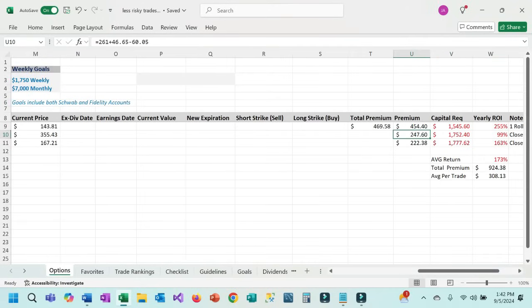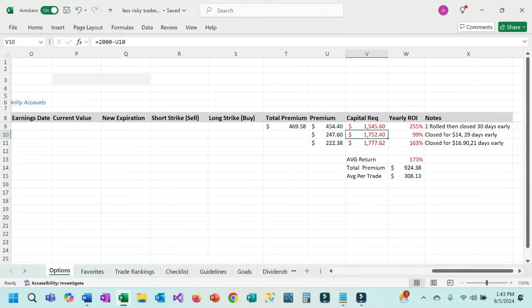And then I did not roll this, so it was just the original trade, and I closed it early. All of these, I did close early, so I made 247.60. 1752.40 was the capital required, and it was like a 99% yearly return. Again, on a great company that, in my mind, I currently own some. I would not mind owning more, and I closed it for $14. And I closed it 29 days early.